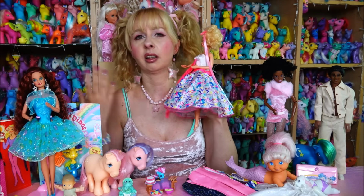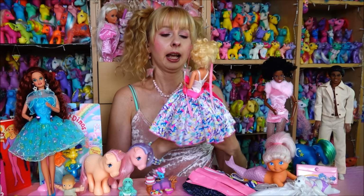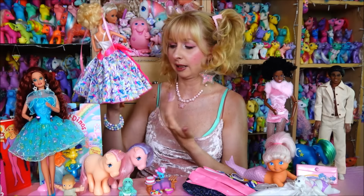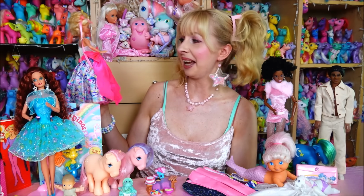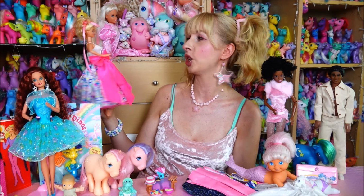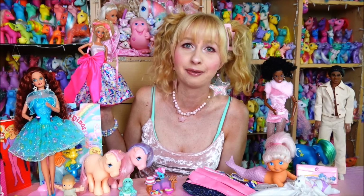And she probably came with your typical 90s Barbie heels in, I would guess, pink. She doesn't have them here, but that's fine. I probably have a pair of pink shoes. I could also put on a pair of white shoes. Maybe she came with white shoes. I've checked.